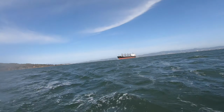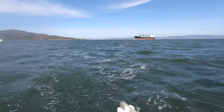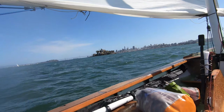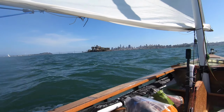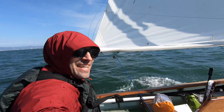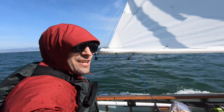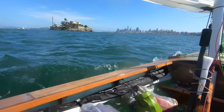Just getting honked at, I think, by this massive boat. And it stopped honking, so must have been me. And now I'm on a better track to give Alcatraz a wider berth. Safety first. Passing the rock after 8 years of sailing in San Francisco Bay. Always wanted to do this. Finally picked the right day for it.